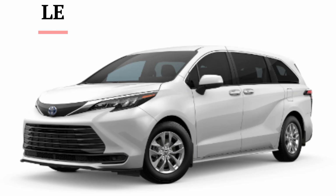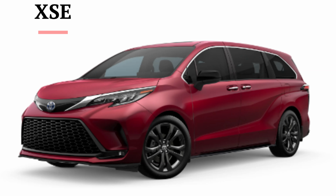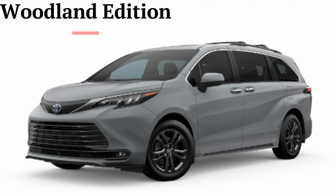Minivans are clearly not quite what they were years ago. I think this Sienna is actually a quite good-looking vehicle, and yes, it's kind of a predetermined shape to accommodate the kind of vehicle it is, but Toyota gives it all the features it needs and a great design.